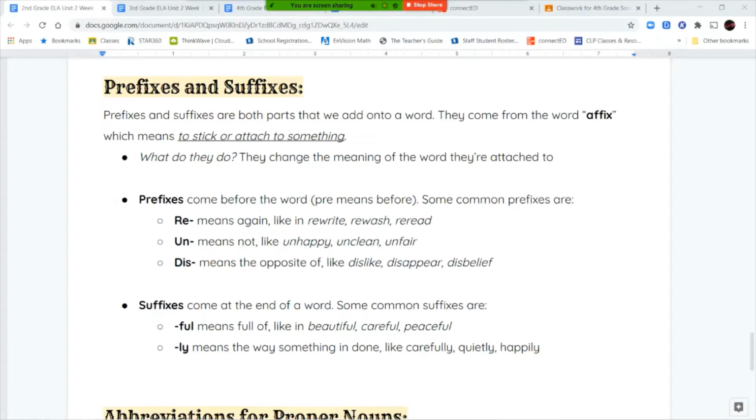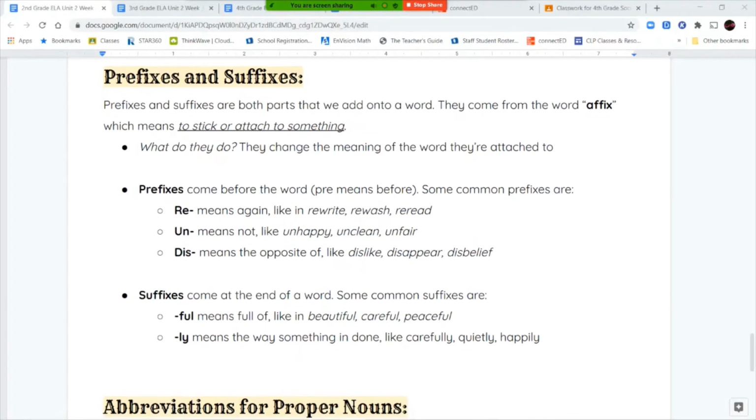Now suffixes come at the end of a word, and they have a similar job. They change up the meaning of the word that you're working with. Now you can see that the dash is on the opposite side. The dash is before the suffix. So that means we're going to have the word first, and then the suffix is attached to the end of it. So the two suffixes that we're going to focus on today are -ful and -ly. So F-U-L for ful and L-Y for ly. Ful means full of something, like somebody is beautiful, or they're very careful, or we watched the ocean waves and they were so peaceful.